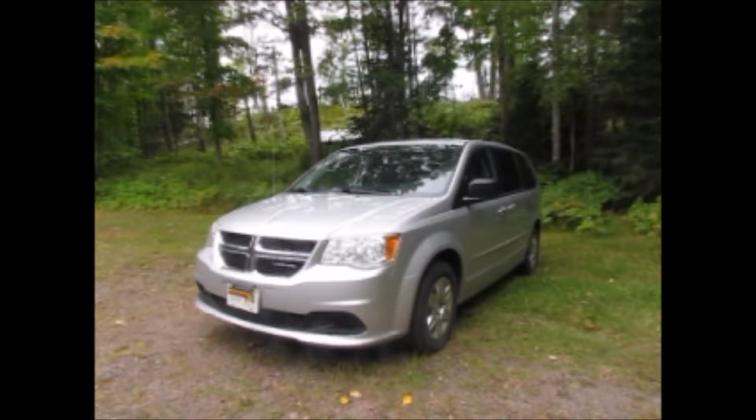This is my mom's old 2011 Dodge Grand Caravan Express. I traded my dad my Yukon for this van. The Yukon's transmission bit the dust, so I decided to get rid of it. So I sold it to him and I bought this from him.